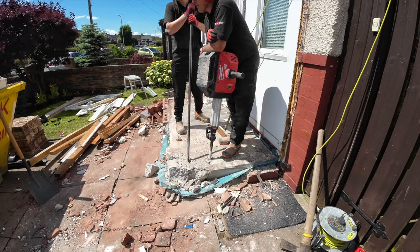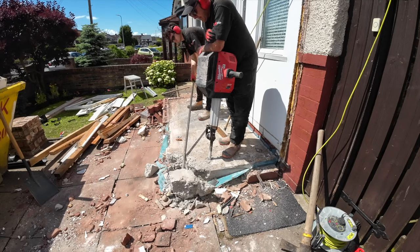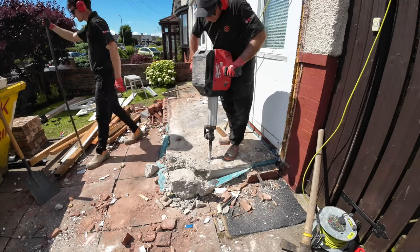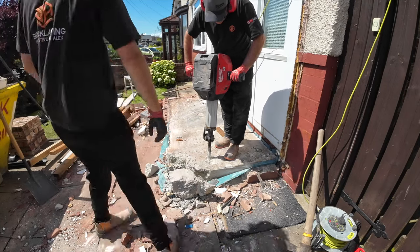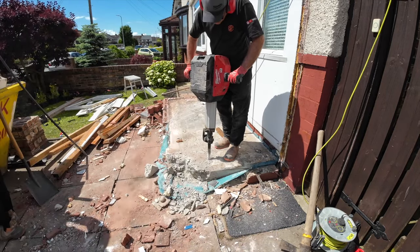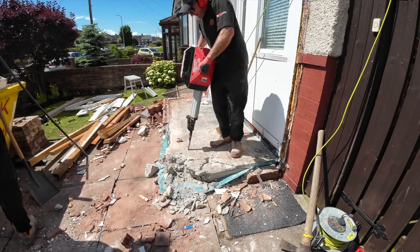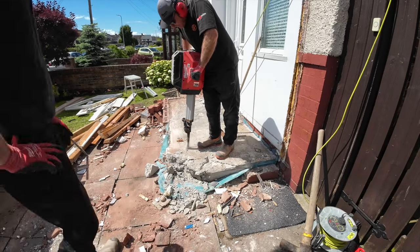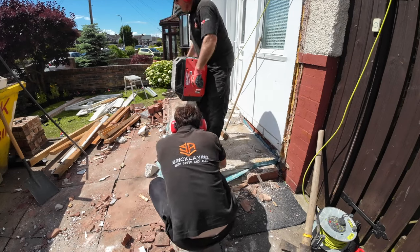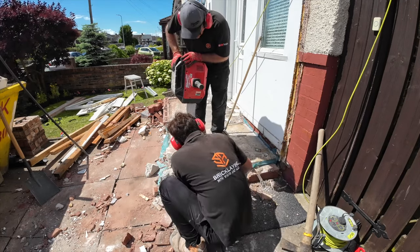Oh, look at that. That way it sank. Yeah, sank under the weight, I think. About, what, 8 inches thick? Hope you just knocked down the edges. Hopefully. It's gone through like a soft spot.